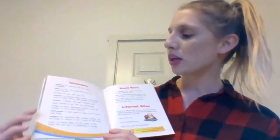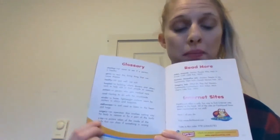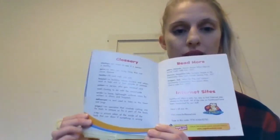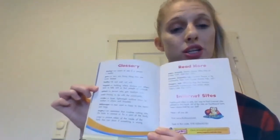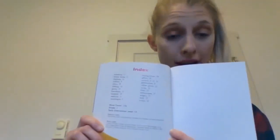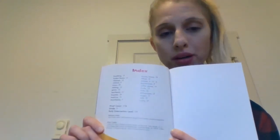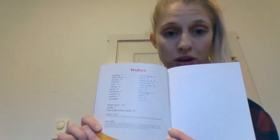Another nonfiction text feature is a glossary. A glossary gives some important words that were in the book, and it gives the definition, the meaning of the words. That's another important nonfiction text feature. Friends, another important nonfiction text feature is the index. The index gives words and their location in the book. It gives words that are in the book and the page number that they can be found on.